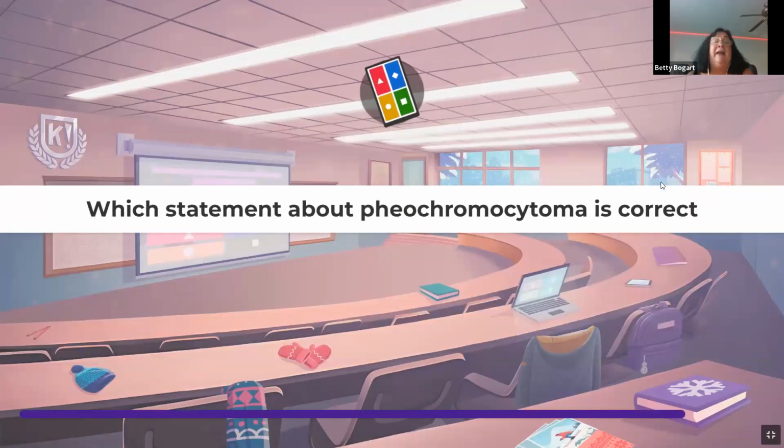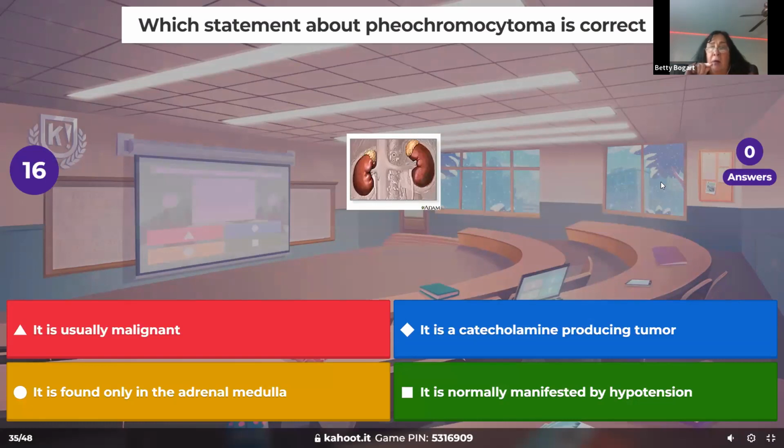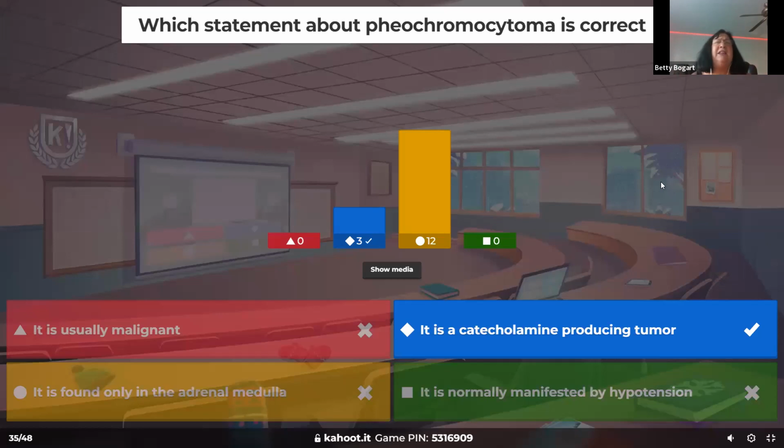So what statement about a pheochromocytoma is correct? Now, this is an adrenal tumor. Part of what the adrenal gland does is cortisol, aldosterone. Remember I talked to you earlier about this adrenal crisis? You have this horrible feeling of hypertension and headaches and chest pain because it's a catecholamine-producing tumor. And catecholamines is everything's up. That's sympathetic, that's fight or flight, that's up, up, up. And that's hypertension, tachycardia, and that chest pain and dizzy and feeling really awful. That's what a pheochromocytoma is.